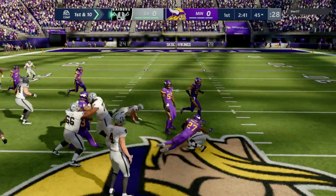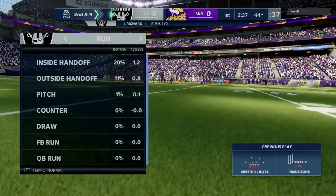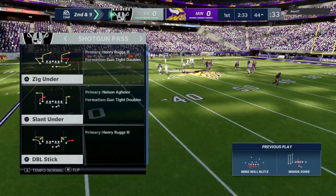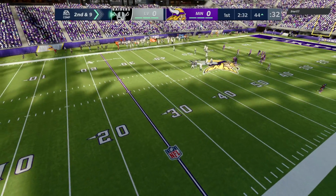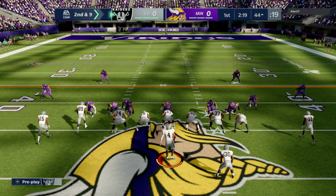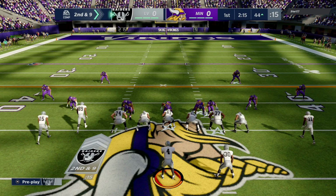On the ground, this is Jalen Richard. It's Cameron Dantzler who got him down. Well, sometimes you just have to give credit to the defense. Great job there at the point of attack, holding up. They won their battles at the line of scrimmage, left him no space to try and run. A really nice job swarming to the ball carrier.